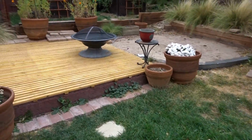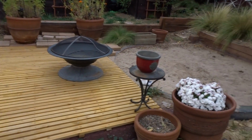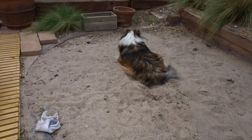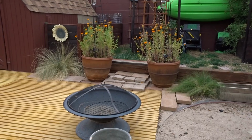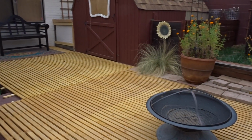All right, so I've got to move the fire pit back in the sand, but Molly made herself a big hole right there. She was pretty sure she found a good spot to sit her butt down. I think that's why she likes the sand. She just develops a nice little hole for herself.